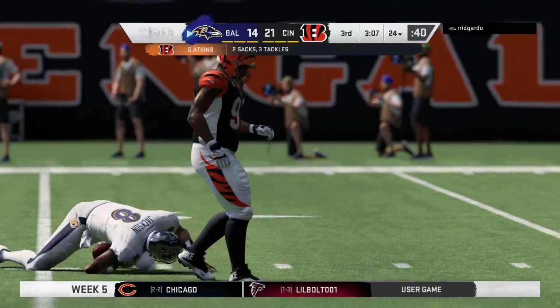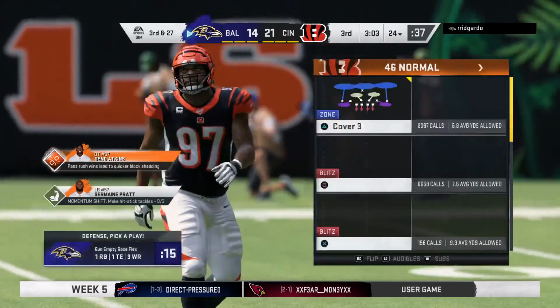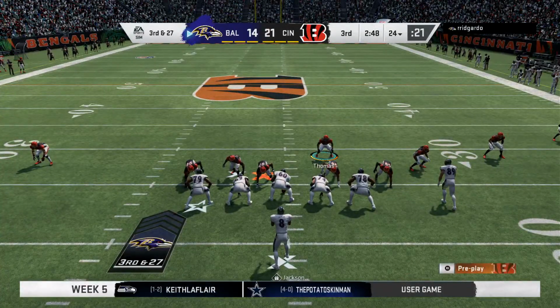And a big loss here as he's taken down. Geno Atkins picks up his 2nd sack of the afternoon. Now after that sack, it's 3rd and long for Jackson and the Ravens.